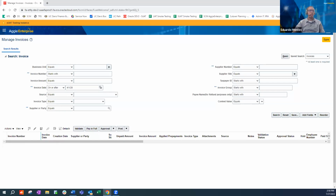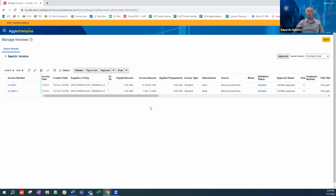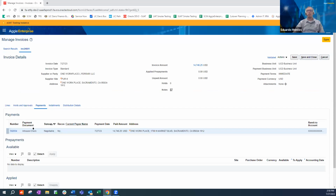Okay, so again, I was going back to the invoicing area now. I'm just going to go back to the invoices, same thing that we looked at earlier. I'm going to go to the purchase order section. I'm going to put in my purchase order. I'm going to hit search. And then I am going to look at one of my invoices and go to the tabs. Oh, there we go. You have a payment already. Awesome. Thanks, Susan.